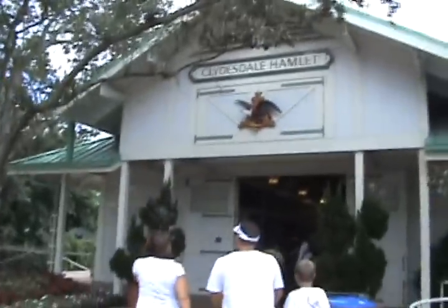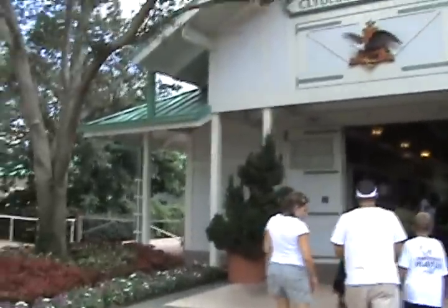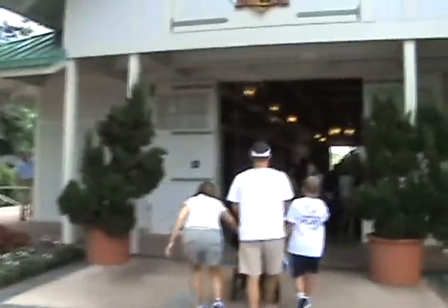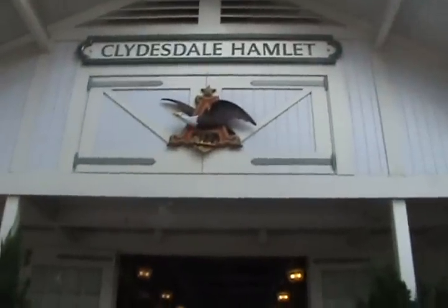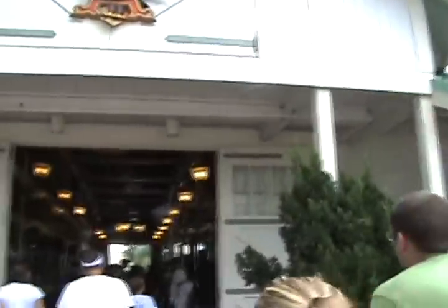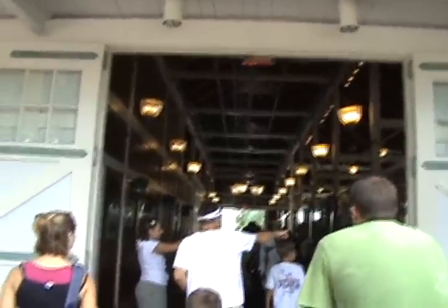So Clydesdales are gone. Also, if you take out the Clydesdales and the Hamlet and that restaurant over there that used to serve free beer and now it's just a restaurant, that's some decent expansion room in a park that really doesn't have a lot of expansion room. Yeah, there's a huge grazing field for the Clydesdales on the other side, all the way to the corner there. So that's a lot of room if you got to get rid of them. You can make room for some good stuff.